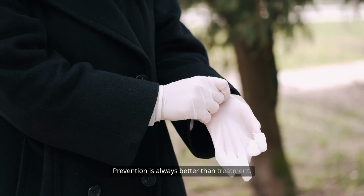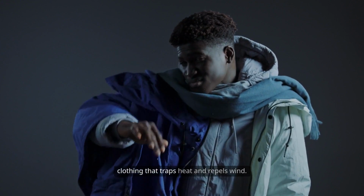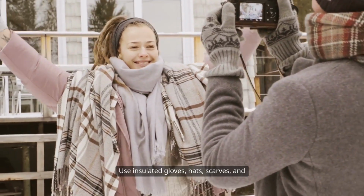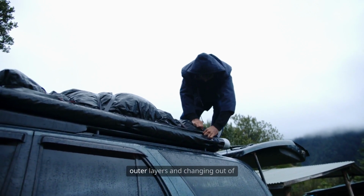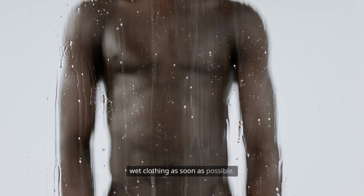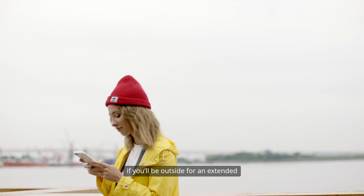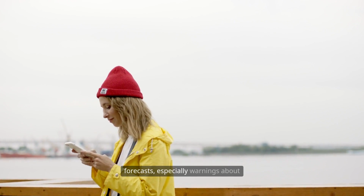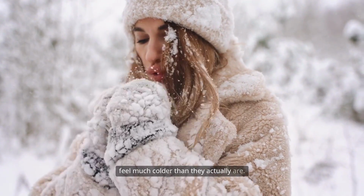Prevention is always better than treatment. To avoid frostnip, dress in warm, layered clothing that traps heat and repels wind. Use insulated gloves, hats, scarves, and thick socks to protect your extremities. Stay dry by wearing waterproof outer layers and changing out of wet clothing as soon as possible. Take frequent breaks in warm environments if you'll be outside for an extended period, and pay close attention to weather forecasts, especially warnings about wind chill, which can make temperatures feel much colder than they actually are.